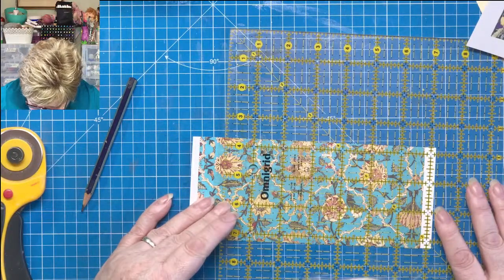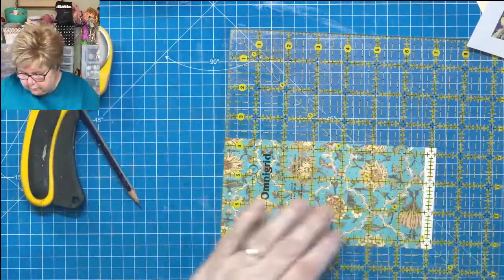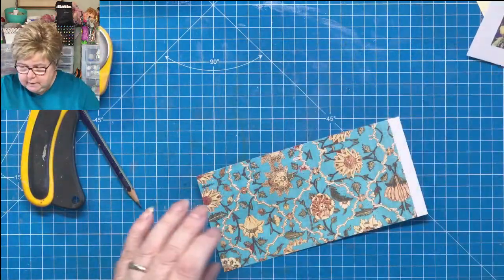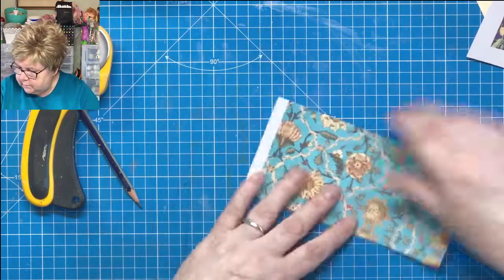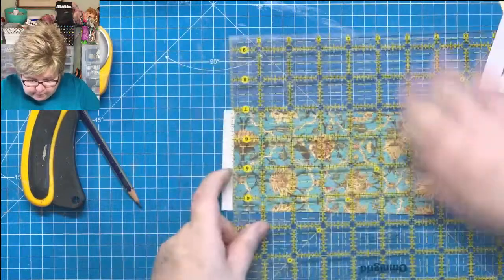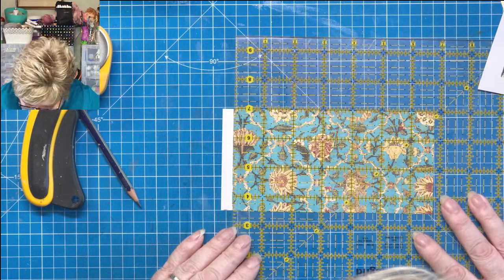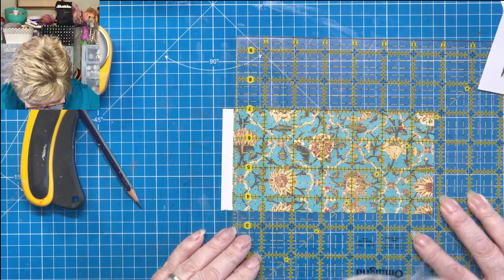So I'll cut that off there. I'm not keeping that. There's a limit to what, oh, I need to cut the bottom off as well. There's a limit to what I keep. If it's going to be useful, great. If it's not, get rid, because honestly, there's so much stuff around.